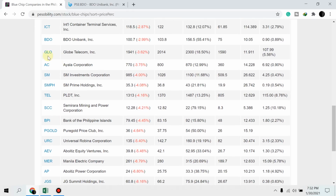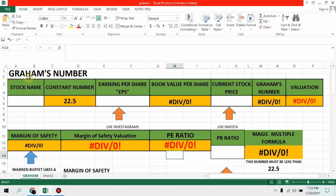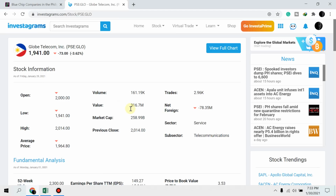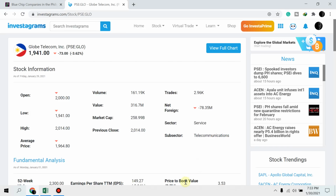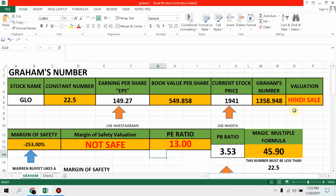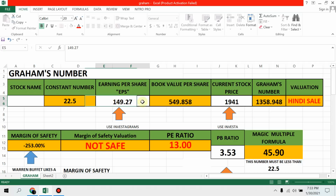So, what's next? Kay Globe. Tingnan natin ito si Globe. Okay, tapos stock price 1,941 pesos. So EPS natin dito is 149.27. Tapos PB ratio 3.53. Okay. So, X din to, no? Siya ay hindi sale.